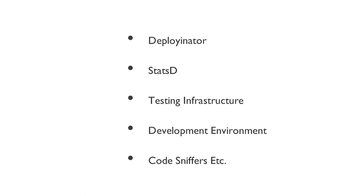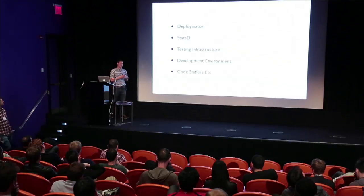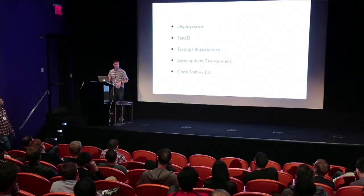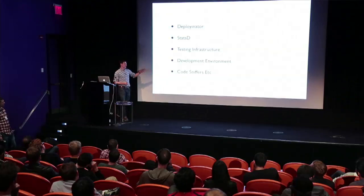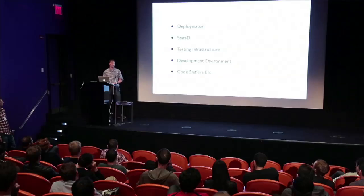Testing infrastructure, we spend a lot of time on testing infrastructure so we can run all of our tests at the same time every single time we push. Development environment, we spend a lot of time on trying to get a development database and having virtual machines that we can spin up and tear down really quickly and make it very scalable as we're hiring people constantly. Code sniffers, et cetera. You really want to maintain the quality of your code, so that's something the DevTools team is always attentive to, coming up with whatever code sniffers or different ways that we can ensure the quality of our code continuously.